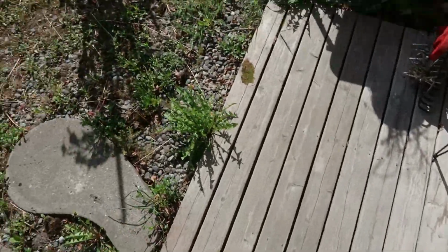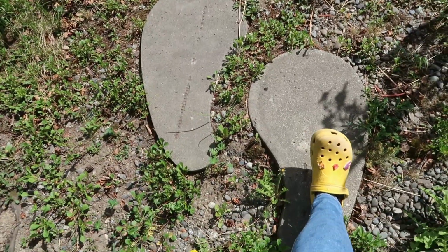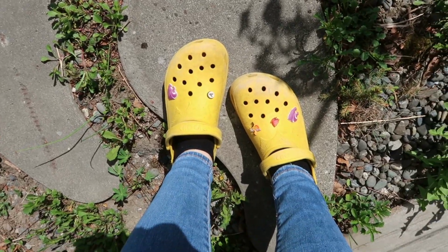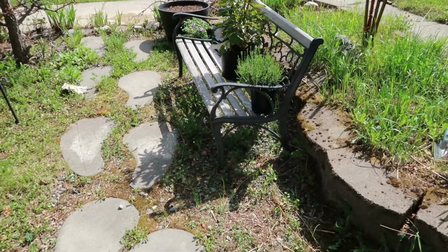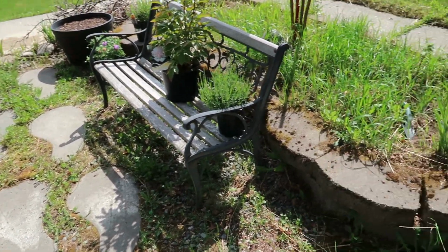So it's a little chilly today, so I'm wearing all kinds of layers, but these are my favorite gardening shoes. And if you don't like Crocs, I don't know what to tell you. All right, I'm gonna get to work and I'll check in when I've made some progress.